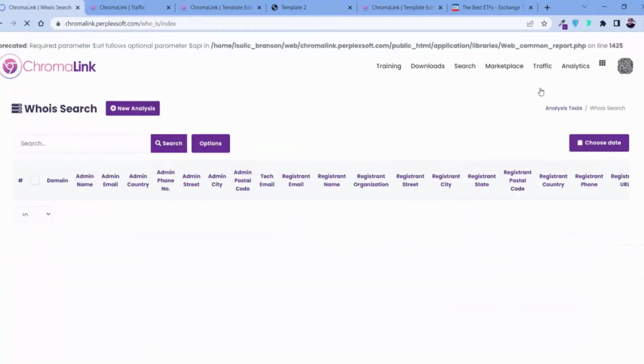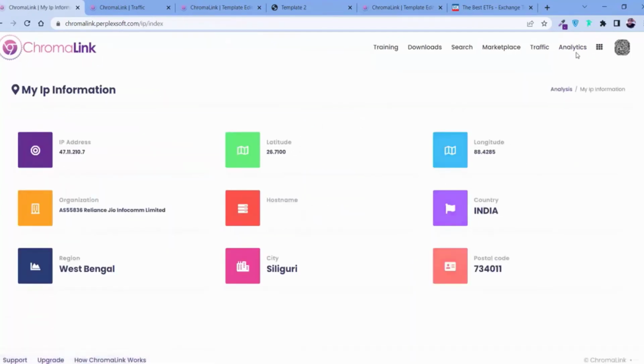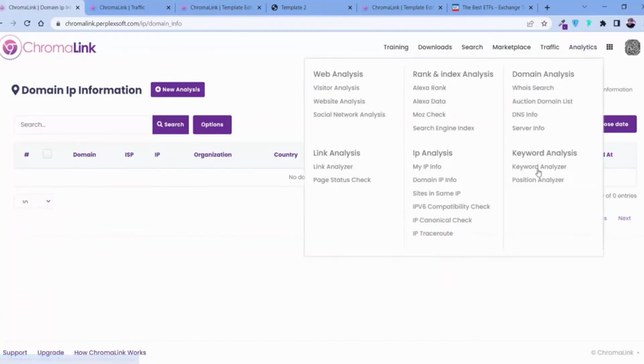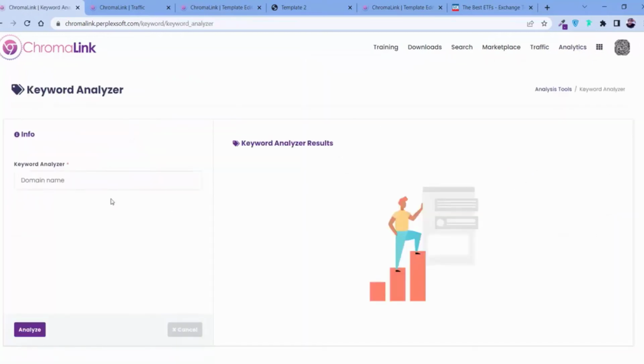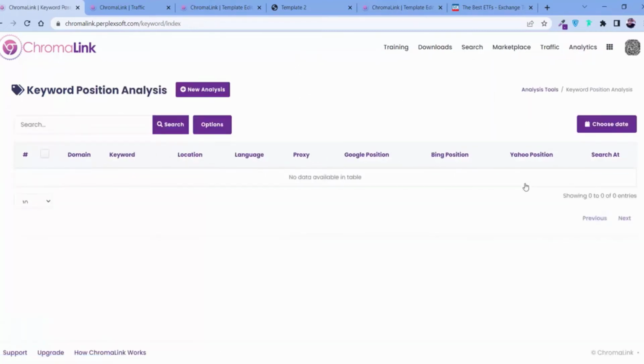Now there is domain analysis, which contains whois search, auction, domain list, DNS info, server info. Then there is IP analysis, which will help you detect the IP with which you are working. Now there is keyword analysis, which will tell you about the keyword. And here is the position analyzer. So all of this you can get in just one software, and the name of the software is ChromaLink.